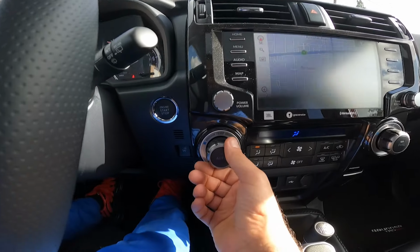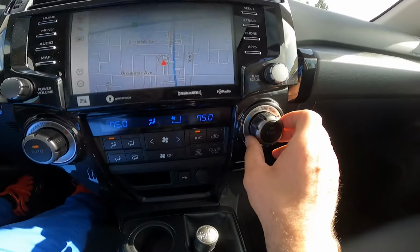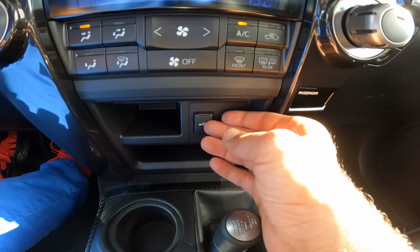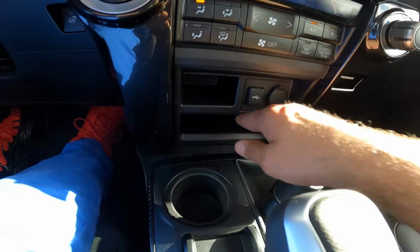I really like the fact that Toyota still uses these big old knobs on this car for climate control. I mean, these are probably the biggest knobs that you see. It is a dual climate control. You got a 12-volt plug-in here, you got a regular USB charger here. You got some space if you want to put your cell phone, or over here as well.